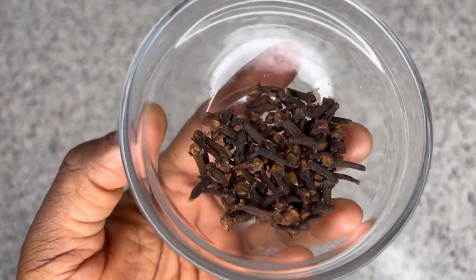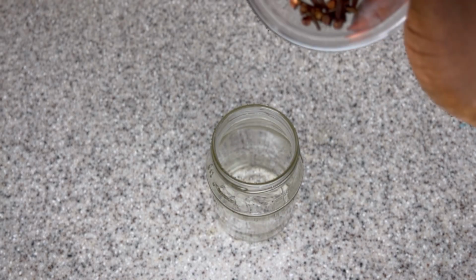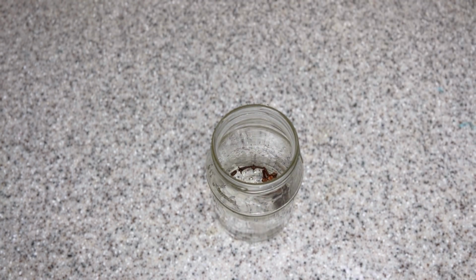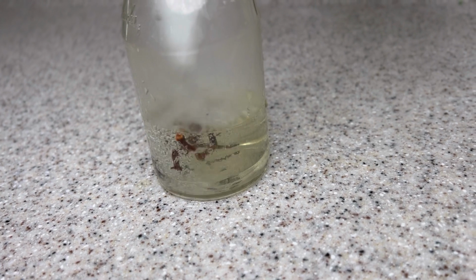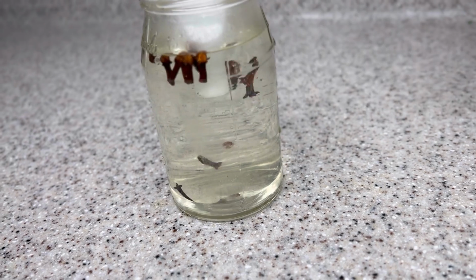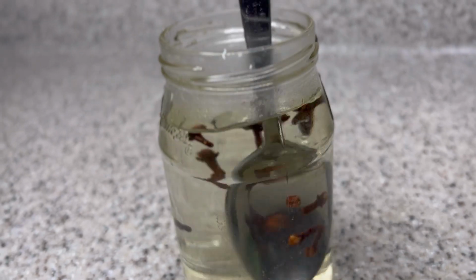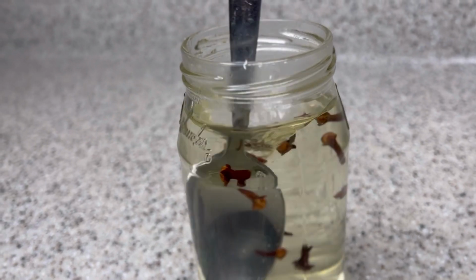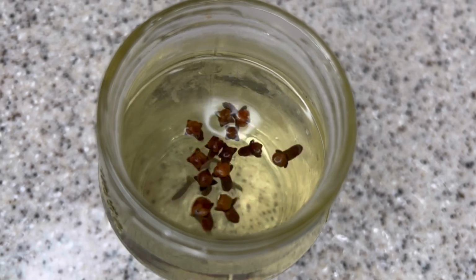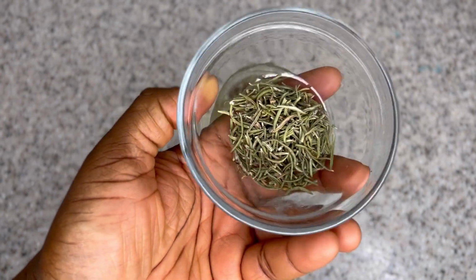Cloves contain antioxidant properties as well as antibacterial properties, and this will treat your scalp from dandruff or any scalp issues. And these scalp issues will prevent you from growing new hair. So cloves will make sure your scalp is really healthy in order to give way to healthy hair. Cloves are very potent, so whenever you use them in your recipes, do not use too much. Just use a few cloves depending on the quantity that you are making, because the more you use it, it becomes too strong for your hair.